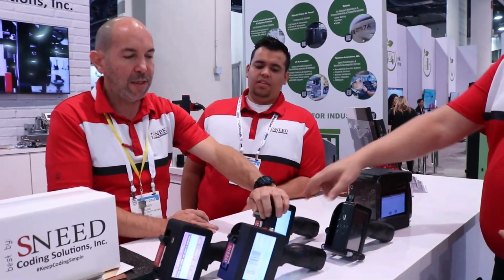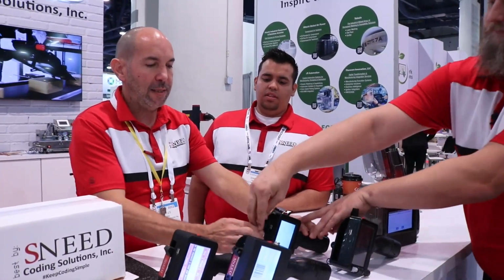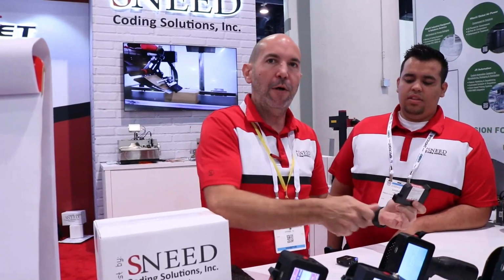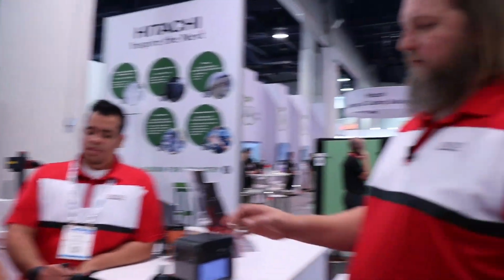And the nice thing about these cartridge-based systems is if there happens to be downtime, you take the cartridge out, put in a new cartridge, and you're normally up and going in less than a minute. Then you can deal with the problem later, and it's an inexpensive problem to deal with. Right. And so they use those to print, and then you're talking about recoding, repack, basic stuff, date codes, barcodes.